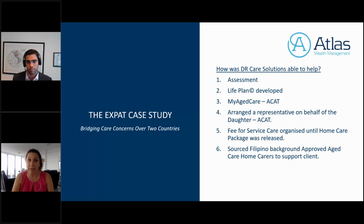So we pulled together a fact find, very similar to what financial advisors do, but it was a bit more holistic. It was about her wants and wishes, her needs, her hobbies, what she used to do. She used to play the piano, very religious lady, had a core group of church friends. So her missing out on church was a big thing. And then we developed the life plan, and that was virtually a full life plan of exactly the fact find with some recommendations on what sort of care and support services she'd need.